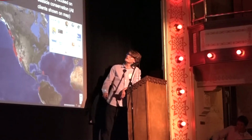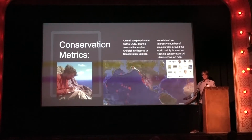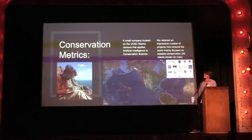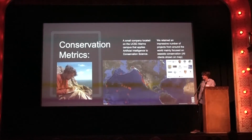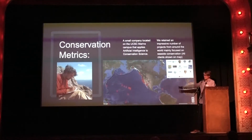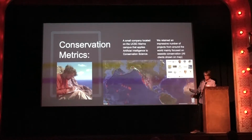All right, so what is Conservation Metrics? What Conservation Metrics does is basically conservation science through the use of artificial intelligence. We have a number of clients from around the world, which you can see here on this map. These clients send us massive amounts of data, which can range from drone photographs of Aleutian terns in the Alaskan plains to elephants in South Africa.